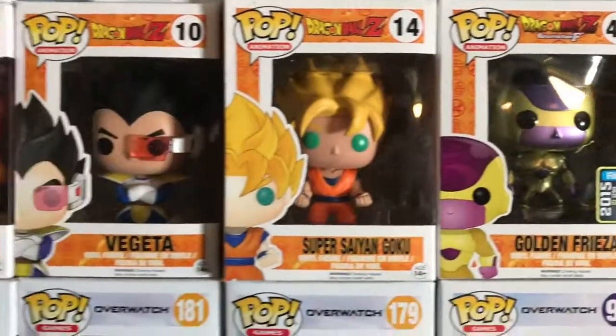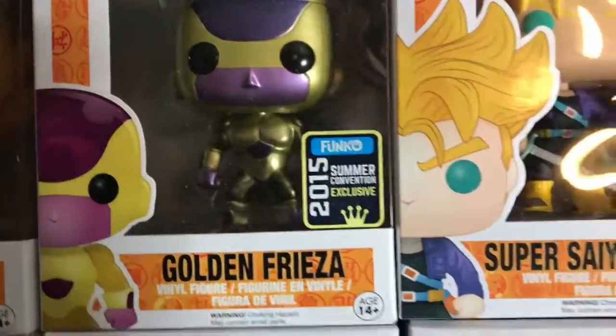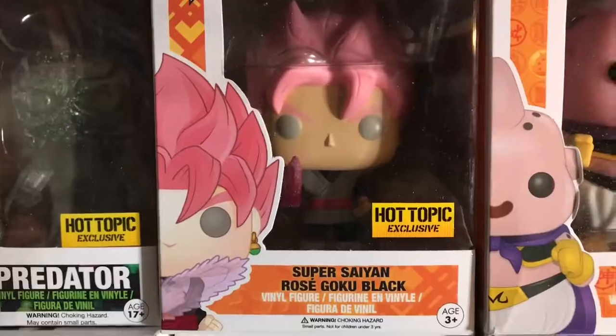These are most of my Dragon Ball ones. I wish they would make a Kid Buu one because I love Majin Buu, but I love Kid Buu even more. Golden Frieza is very cool. I know Golden Frieza is very hard to find. I think that was actually one of the first Pops I ever got. Walked in the store, saw it, and I was like, hey, that's pretty cool. Super Saiyan Rose Goku Black.